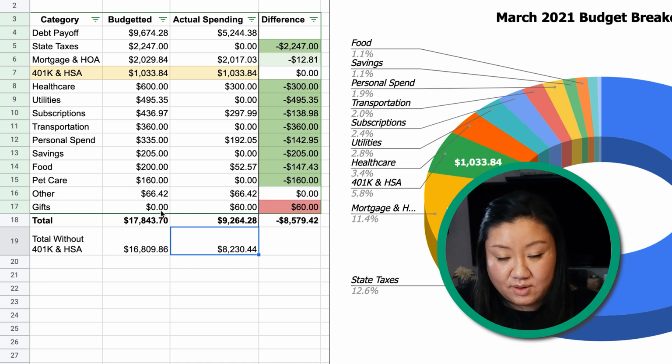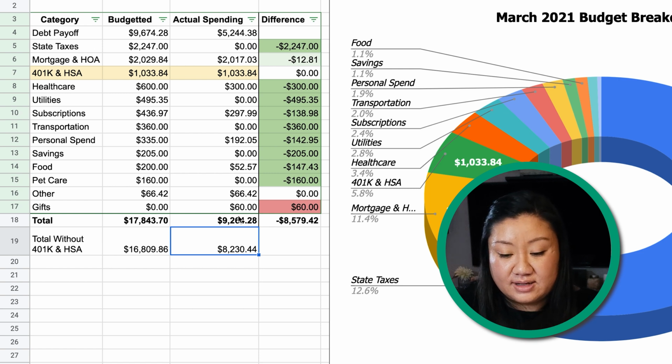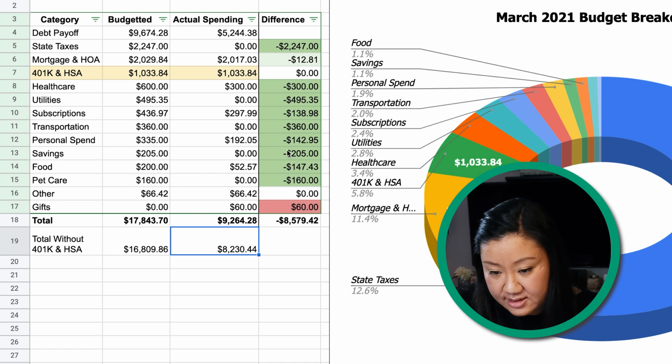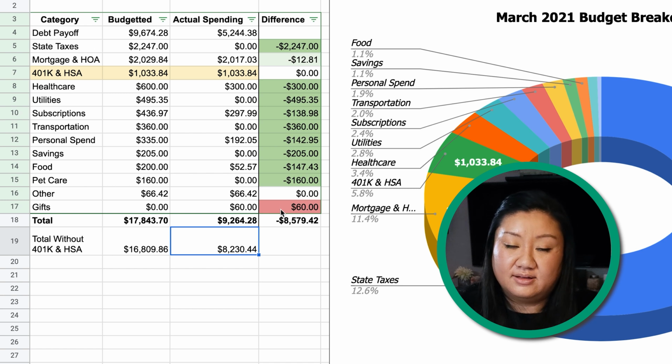We added gifts, but we didn't budget for it. It was my nephew's birthday, and I actually hadn't seen him for Lunar New Year, so it was a birthday and Lunar New Year gift, so we ended up spending $60 for his gift. So far in spending, we spent $9,264.28, and this last column is the difference. So anything in green is great. It shows that money that we still have that we haven't spent, and anything in red shows that we've overspent in our budget.